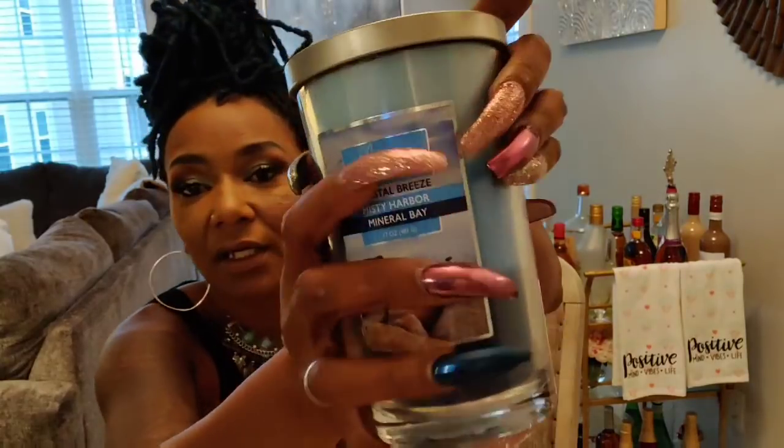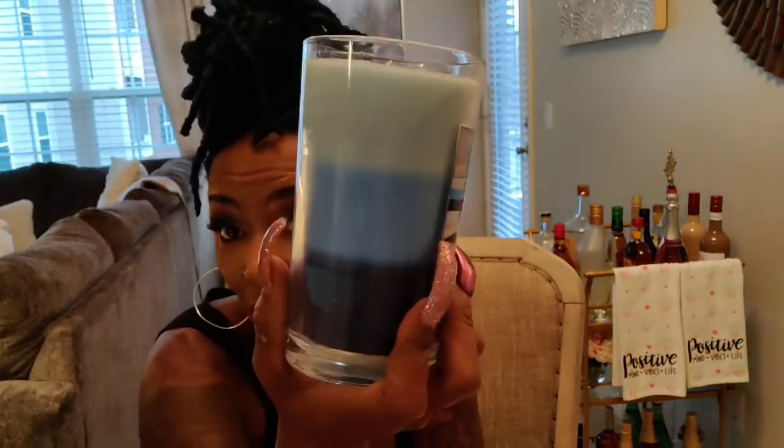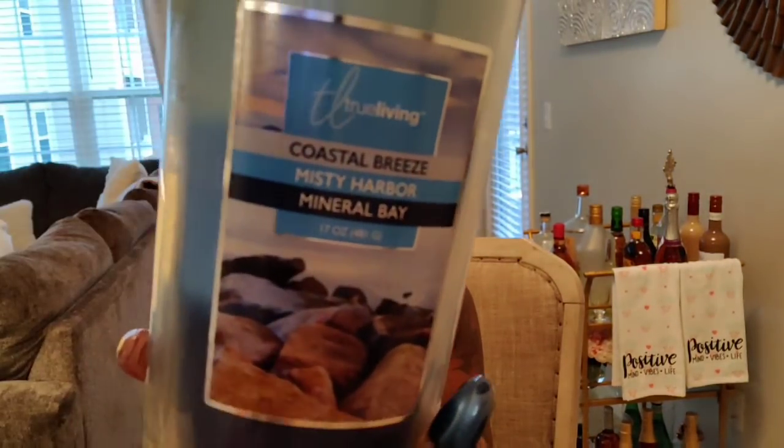I should have got that one, too. And then I got this Coastal Breeze Misty Harbor Mineral Bay, another 17 ounce candle that looks like that. Look at the packaging. It has that beachy suntan, really powdery, fresh smell. This is good for the bathroom, okay? Packaging on them is even cute. And look how tall that is. I love how it's in the three layers. That is so stinking cute.